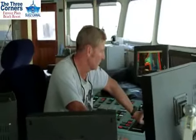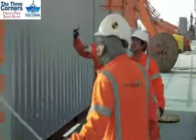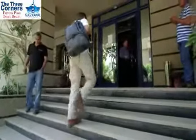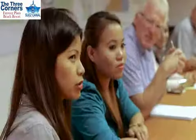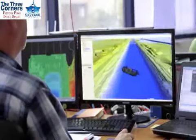We have productions of 60 to 65,000 cubic meters a day, which means that we do almost 400,000 cubic meters a week, and that's for a hopper dredger a lot of sand to move from one place to the other. The project office in Ismailia, the beating heart of the operation. Here, Van Oord's marine professionals monitored and controlled the logistics and equipment. In total, 28 units were part of this operation, the largest number of dredges ever deployed on a single project.